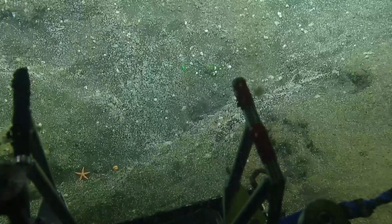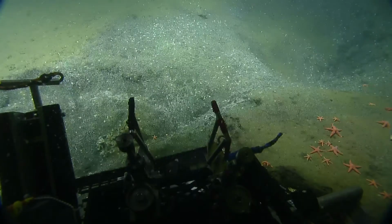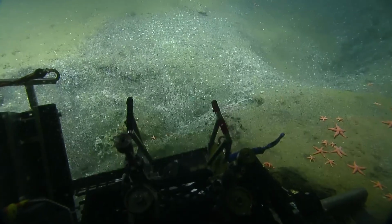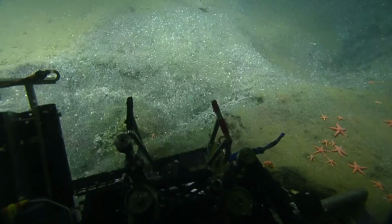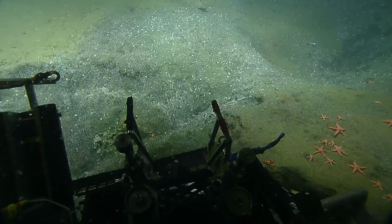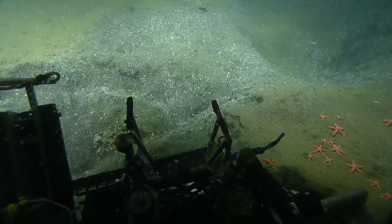All right, what are we doing now? Well, we're going to head on to the next waypoint, waypoint 3. Could we just take a peek to the left down the rest of this ravine before we move on? Sure, let's do that. Let's look around.